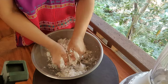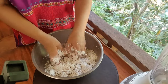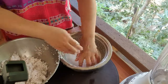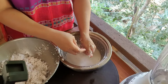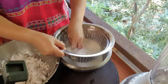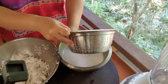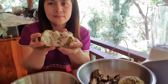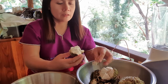I use coconut milk as an ingredient in sugar apple homemade ice cream because coconut milk ice cream is a classic in Thailand and Thai people enjoy it. It is a delicious recipe with fresh sugar apple, and no eggs are needed.